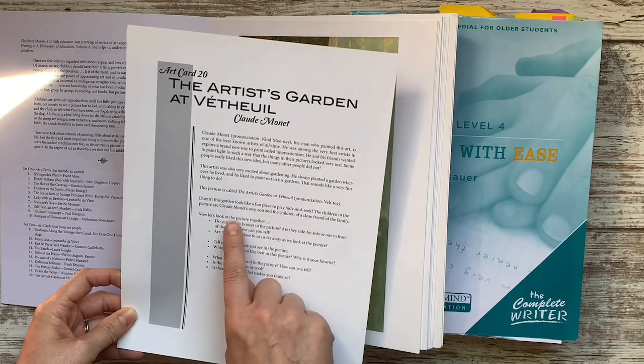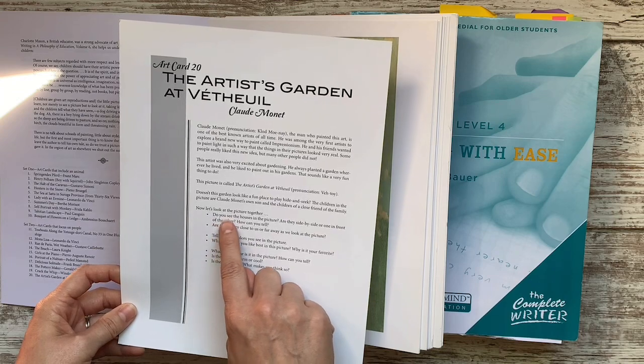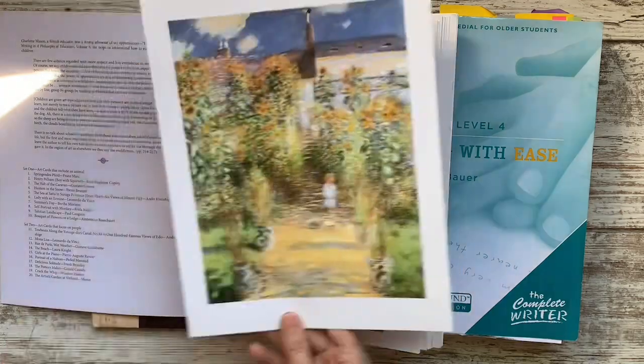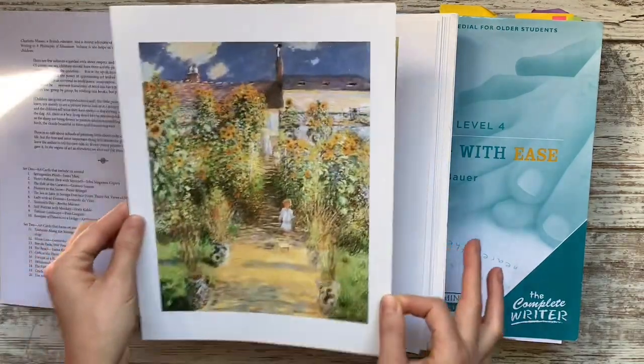I read this out loud. I go through the questions and say, you know, now let's look at the picture together. Do you see the houses in the picture? Are they side by side or one in front of the other? How can you tell? And we go through this, and then I put this on the refrigerator.